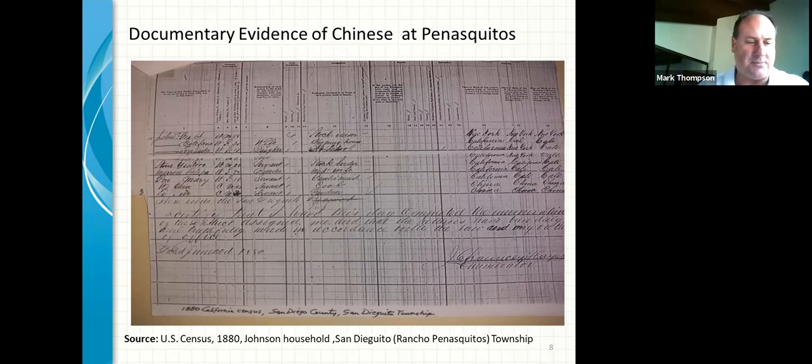One was a relationship to the head of the house, in which case they would be designated as a spouse, a child, a servant, or even a boarder, and their occupation: servant, gardener, chambermaid, laborer, a herder, or a cook.